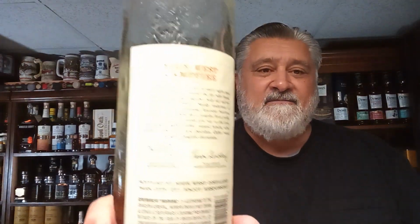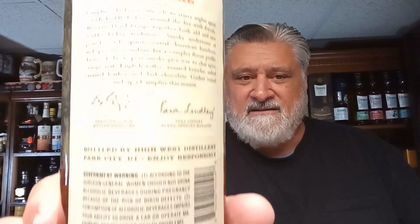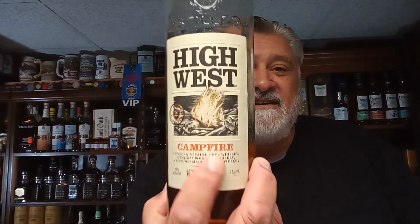Here's the back. I don't know if you want to freeze it and read it. 46% ABV, 92 proof. Batch number 22. Park City, Utah is where they're located. Got a cool little design there. Look at that.